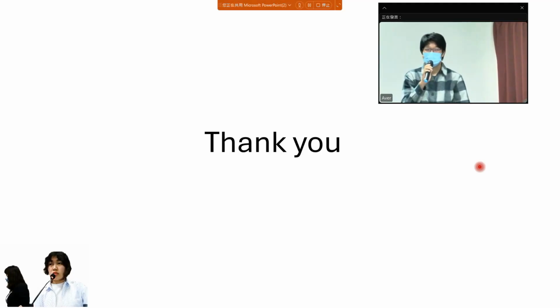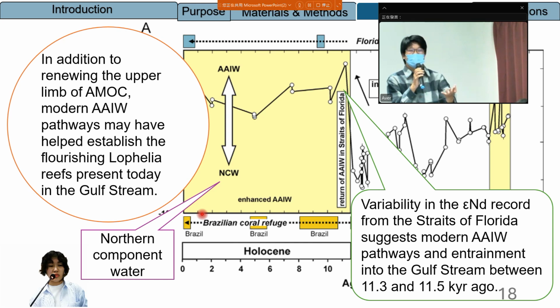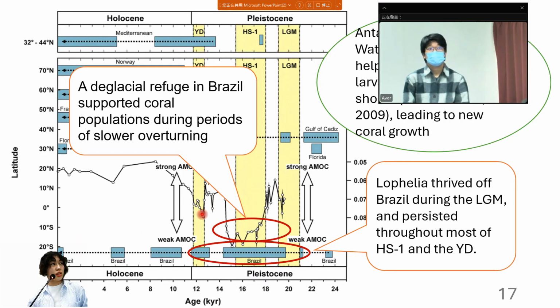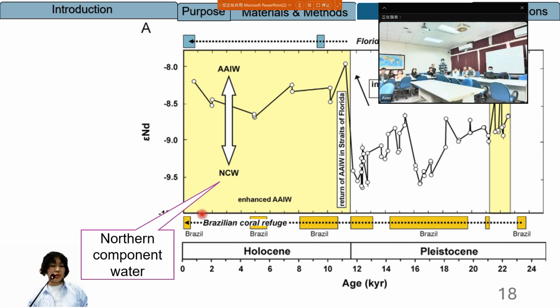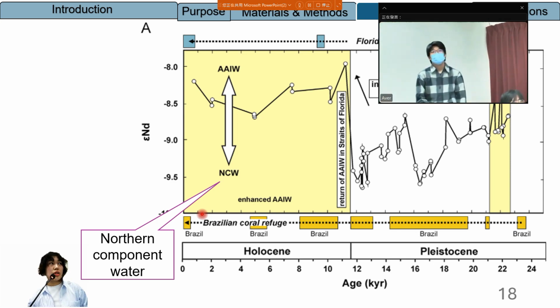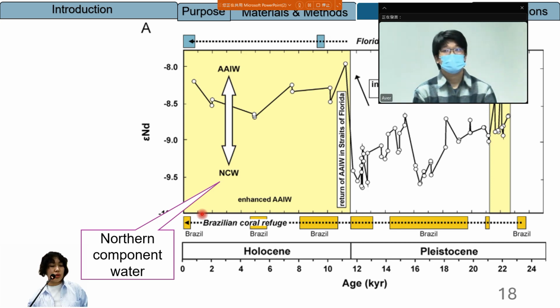Hello. I just wonder about the chart on page 18, because I don't really understand what this graph means. Can you explain it again? This figure is actually the same kind as the ones we have been seeing, because it explains the relationship between Brazil and Florida, and for this part we are talking about the Western Atlantic pathway to recovery. So this is the relationship between Brazil and Florida, and the relationship between the Antarctic intermediate water and NC, the northern component water.